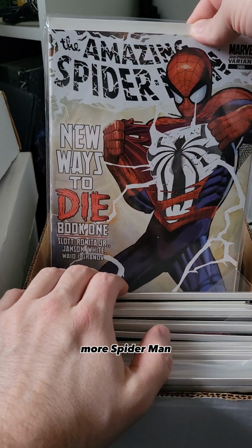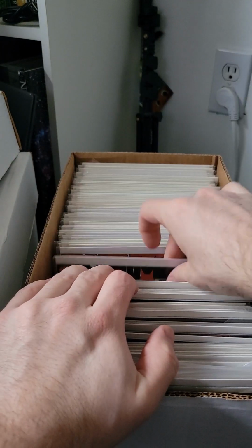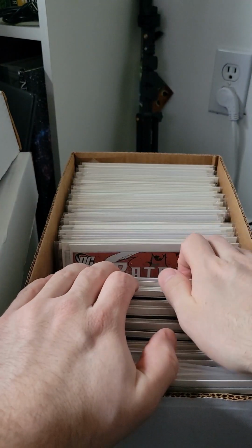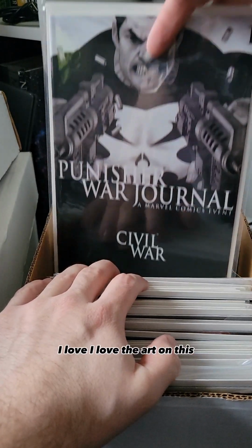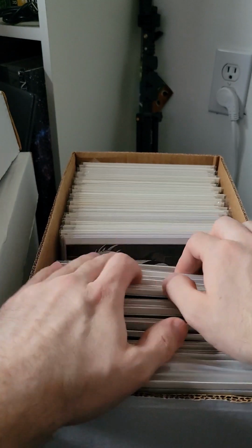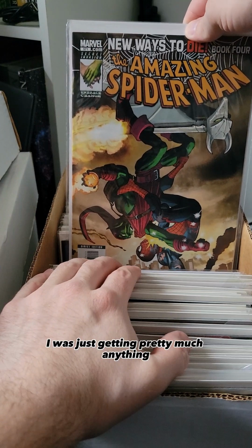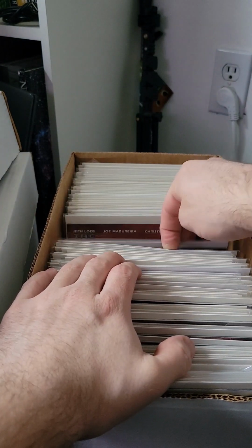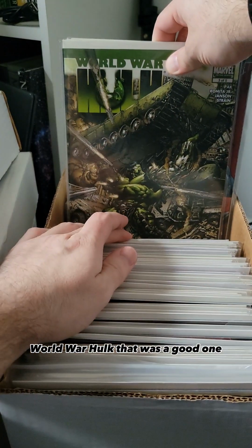More Spider-Man. Got Adventure Time. Batman Cacophony. Wasn't too bad. I got some Punisher War Journal. I love the art on this. Olivetti. Okay. Yeah, just all kinds. I was just getting pretty much anything. I forgot I had a lot of this stuff. Ultimatum. World War Hulk. That was a good one.